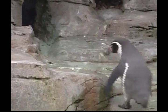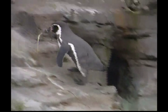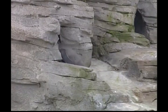Did you know, Zeke, that Humboldt penguins can blush? When they get too hot, they have to avoid overheating, so their face, wings and feet go pink.